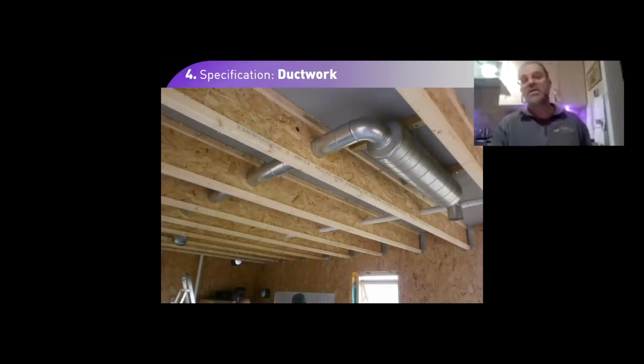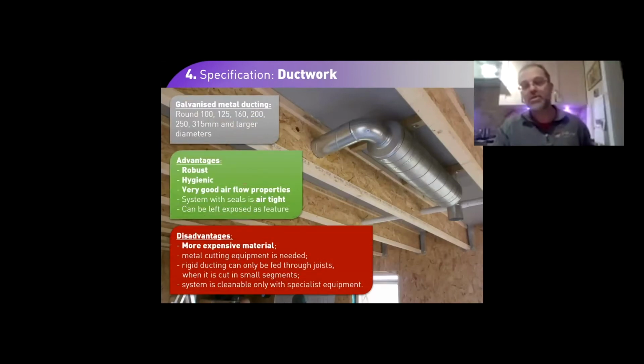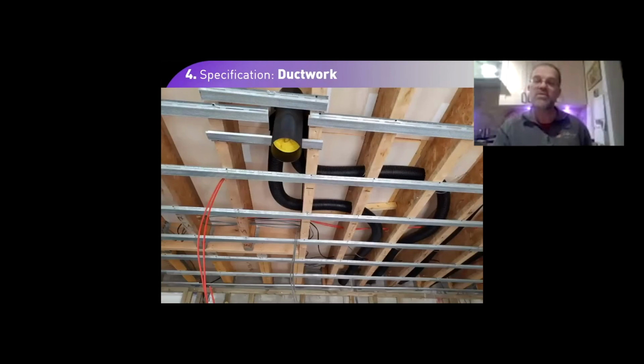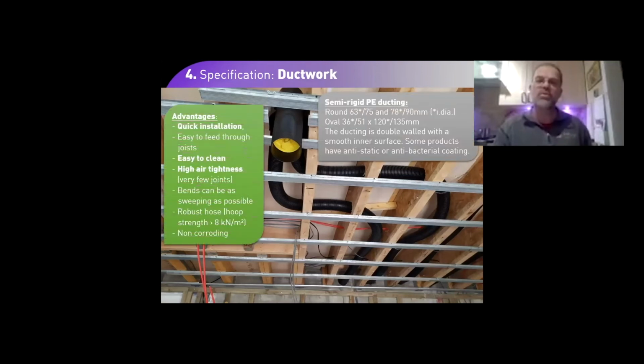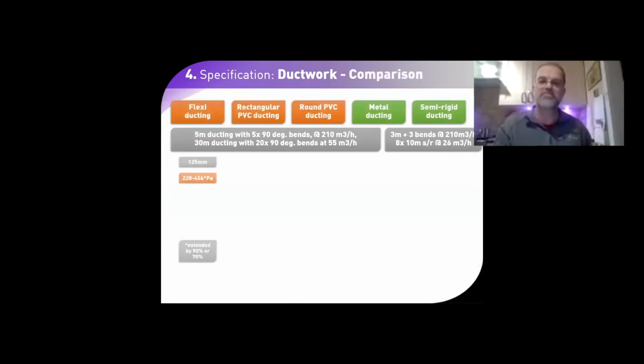What we do use is the galvanized metal ducting, different diameters, 160, 125, 100, with crosstalk attenuators, a bit more expensive, or quite a bit more expensive, but a robust, hygienic, durable system, or a semi-rigid system, which is less expensive and easier installed, especially if you want to core through JGI joists or go through posi joists. But there's also huge differences in quality in terms of different manufacturers, so please be aware of that.